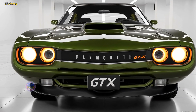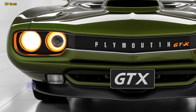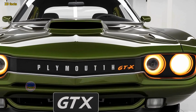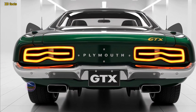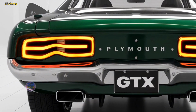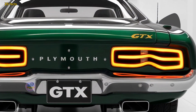For those who craved more thrill, an optional 426 HEMI V8 was available, delivering an eye-watering 425 horsepower, making it one of the most powerful engines of the muscle car era. The 440 six-barrel, with three two-barrel carbs, was another monstrous option rated at 390 horsepower. This range of engine options made the GTX a formidable force on both street and strip.